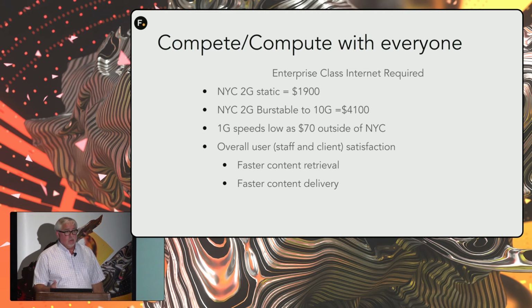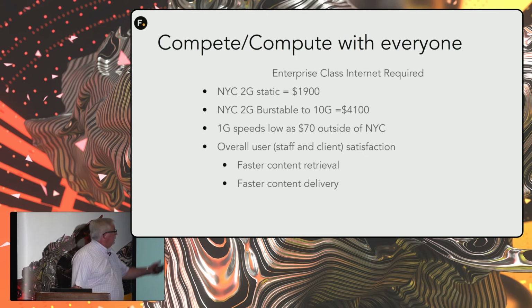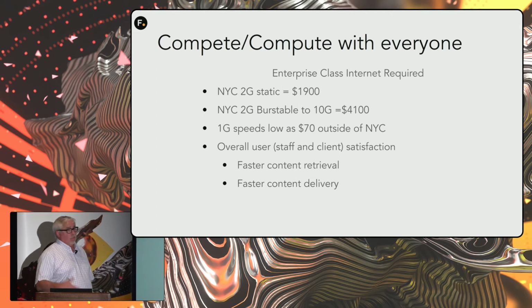New York is a very unique environment. If anybody's been there or worked there, they know that. We pay through the nose for things that don't cost the same elsewhere, in other words. So just for an example, in New York, a 2 gig static connection is $1,900 a month. But that really doesn't work.